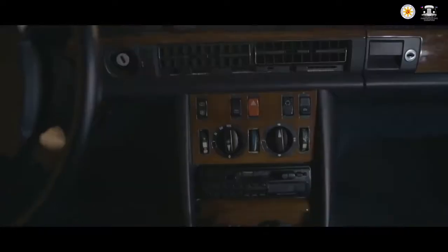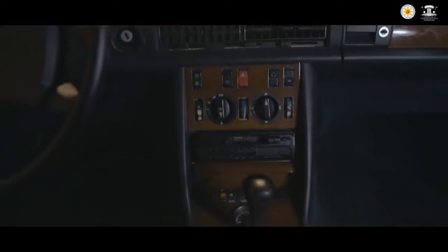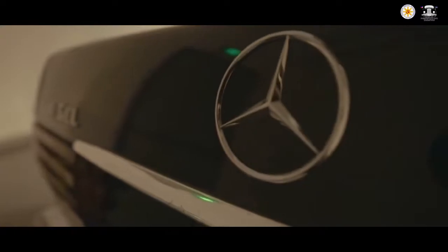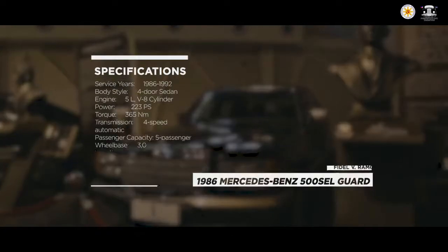The Mercedes-Benz 500 SEL Guard was used by Germany's counter-terrorism unit, the GSG-9. It comes with thinner bulletproof glass, ballistic panels, and a special switchboard exclusive to S-Class Guard models. It houses the controls for lights and sirens, as well as a check button for the control modules and fuses.